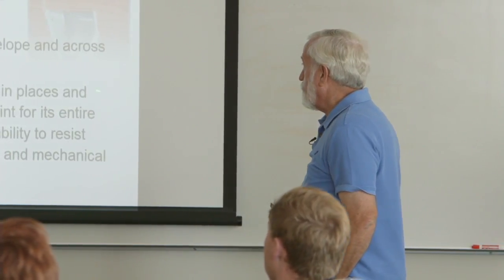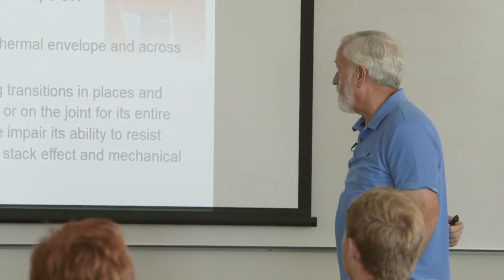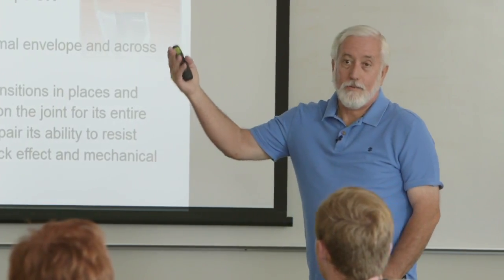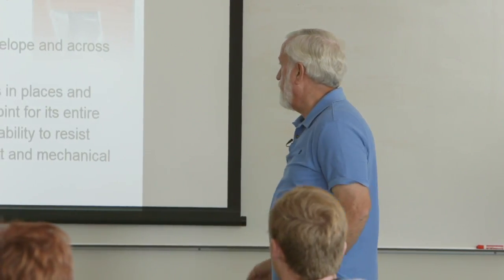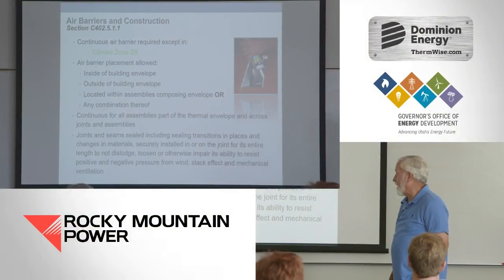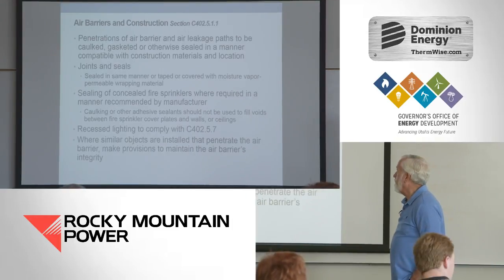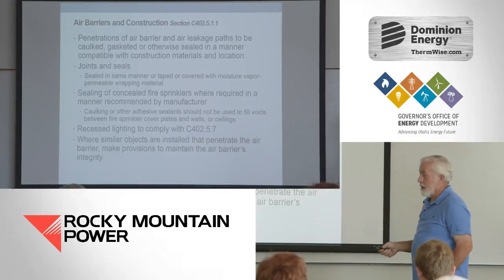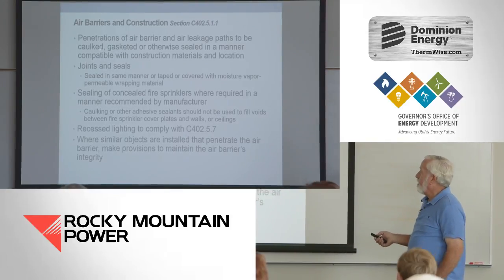So the commercial code really talks a lot about the joints and seams being sealed and all those transitions being sealed. And that's really where we find leaks anyway, at joints and seams and where dissimilar products mate together. And what are we doing? We're trying to resist the positive and negative pressure from the wind, stack effect, and mechanical ventilation. This is all from the commercial code. I'll kind of move through it fairly quickly.